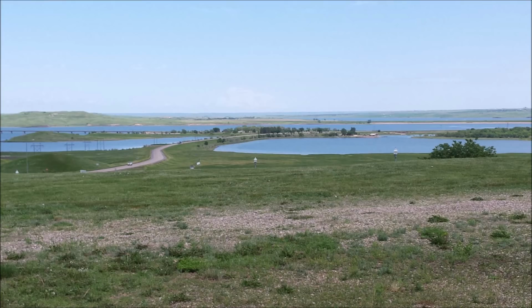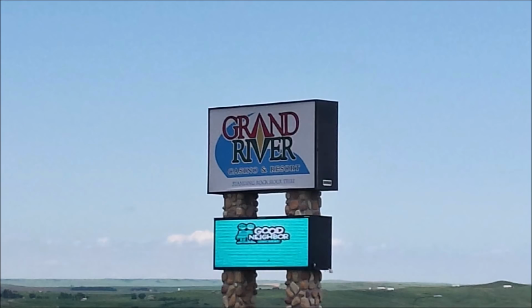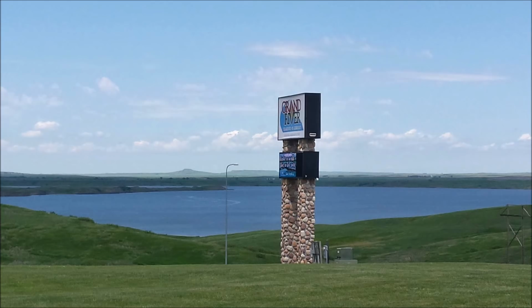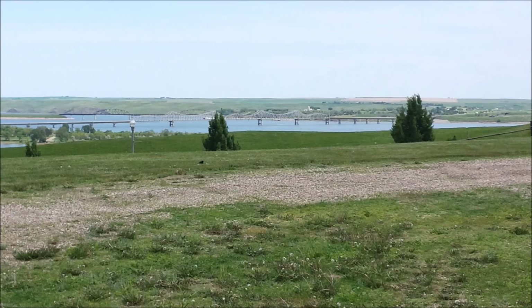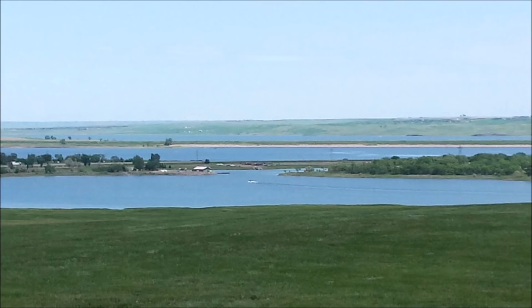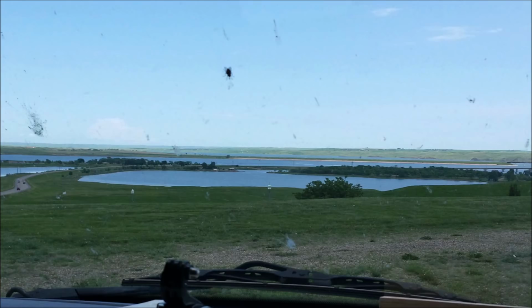It's pretty nice. It's the Grand River Casino, and it is in an awesome spot. This is actually where the RV is parked, overlooking the lakes and the river. And the price can't be beat. They charge you $10 a night. Plus, for those of you over 50, they only charge $7.50 a night.